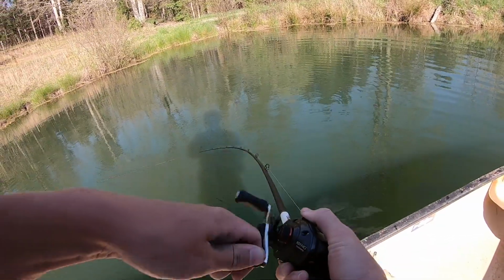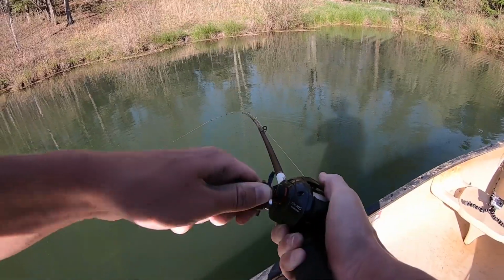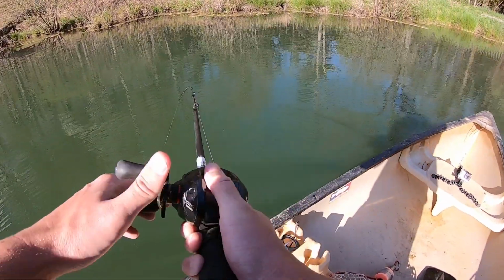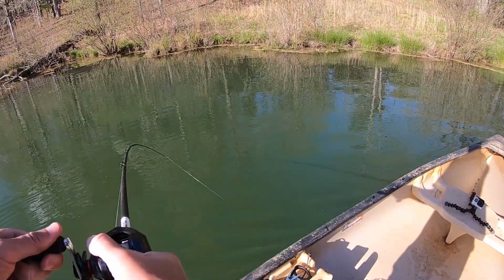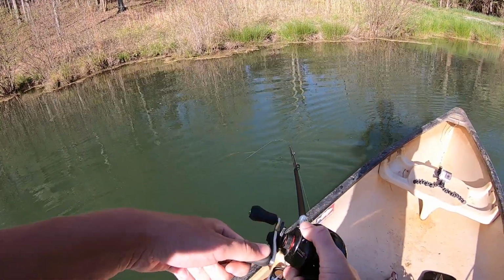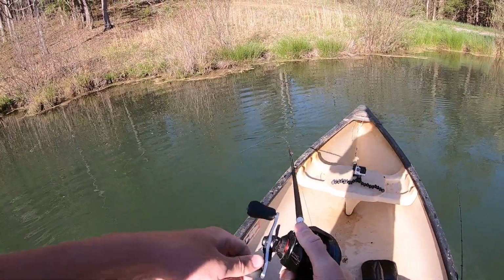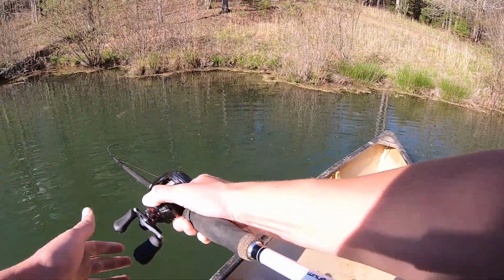Oh gosh, he's pulling drag. Oh, there he is. Oh my gosh, it's big. It is so big. This thing is huge. This might be my PB ever. All right, I'm gonna bring it to the bank. Oh my gosh. This could be my all-time PB, like, ever. Okay. Man, I'm so glad Coulter got me into this swim bait thing.